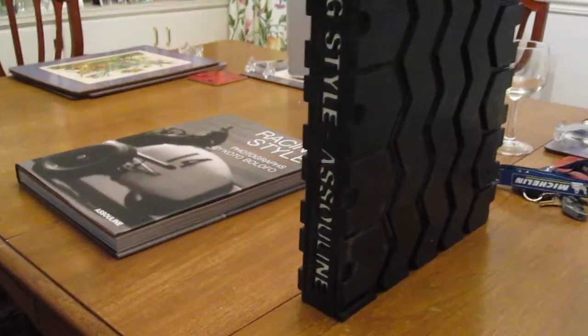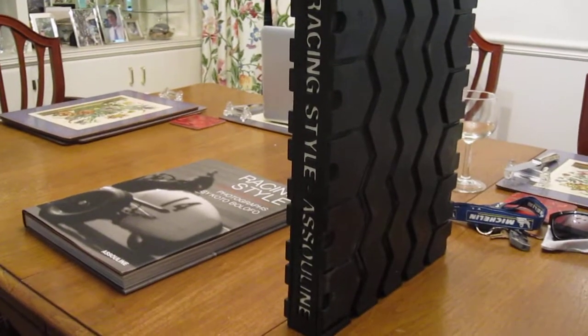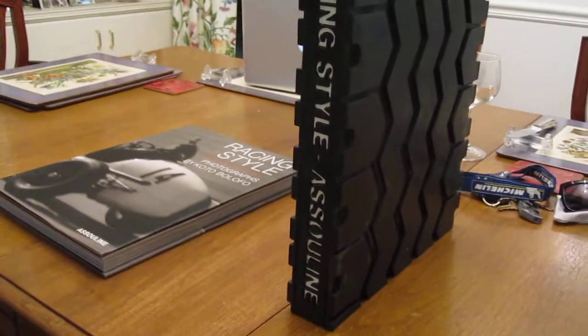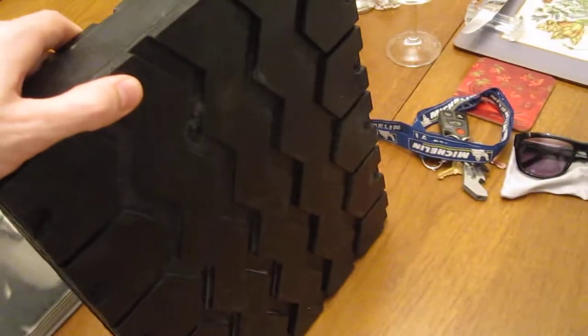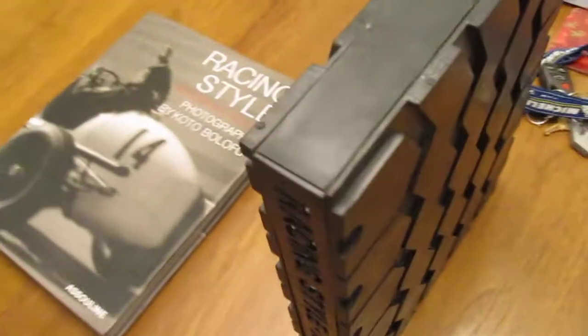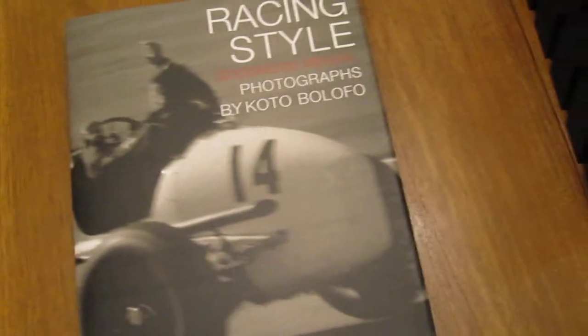This is a short review of Racing Style by the fashion photographer Koto Bolofo, published by Asulin. It comes in this pretty heavy-duty rubber case. It has a tire tread look, and it smells quite strongly of rubber. It's very evocative of the whole racetrack and scene there.